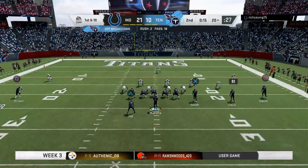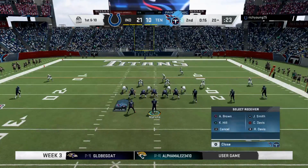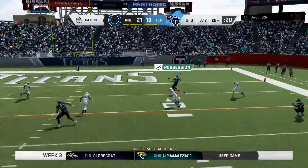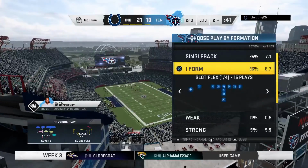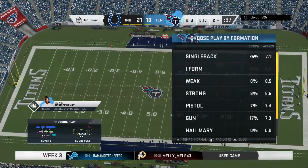Mariota going to bring him up, 1st and 10. And he's hit on all 5 of his pass attempts on this drive so far. Crunch time, defense. From the red zone now, Mariota. This is caught. A good gain again. That's now 31 yards combined on those last 2 plays. Now a timeout signaled for, and they'll get it with 10 seconds to go before halftime.